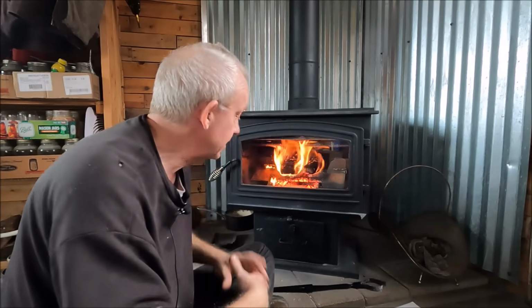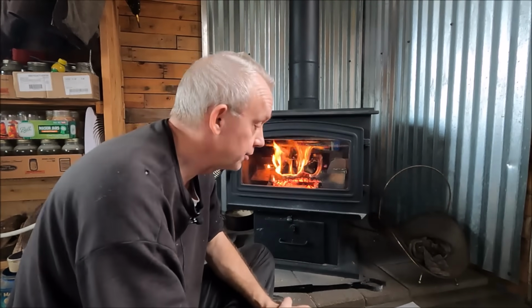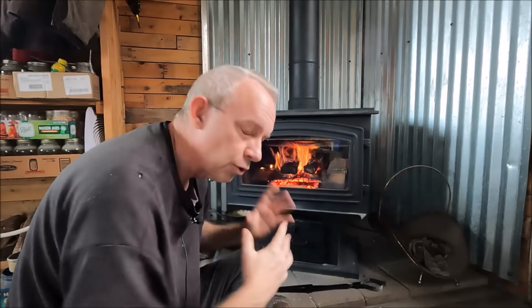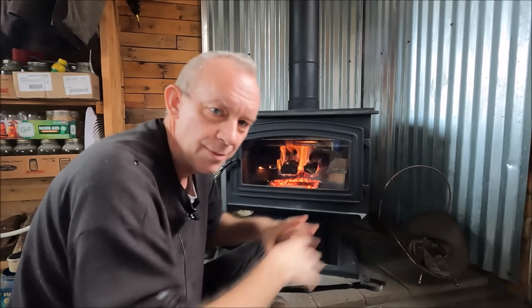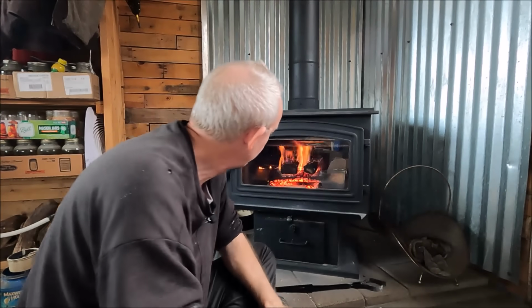Now, in order to replace this, it would cost $2,800. This has been an interesting learning process. I learned a lot about firewood. I've learned a lot about wood stoves, and Grandma and Grandpa's wood stove compared to this wood stove. I have learned how wood burns, the temperatures and all that stuff.